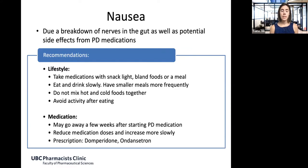Now, common non-motor symptoms include ones that have to do with the gut. So we might see things like nausea or even constipation. From the nausea perspective, it can be due to a breakdown of nerves that are in the gut, so the stomach, the small intestine, as well as potentially from side effects of different Parkinson's medications. So we can address these the same way from a lifestyle perspective, regardless of what the cause is.